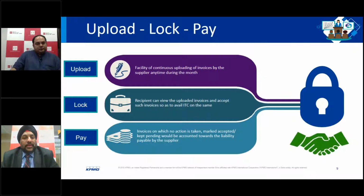So in a nutshell, how the government has explained this entire return scheme is, they've said that it is an upload, lock and pay mechanism. To simply put, the suppliers upload the invoices on a continuous basis. I think I inadvertently forgot to mention that uploading would be on a continuous and a real-time basis. So what this means is that supplier at their own peril can upload the invoices either on a fortnightly basis, weekly basis, or if the number of invoices are humongous and they have enough manpower, they can actually upload the invoices on a daily basis as well.